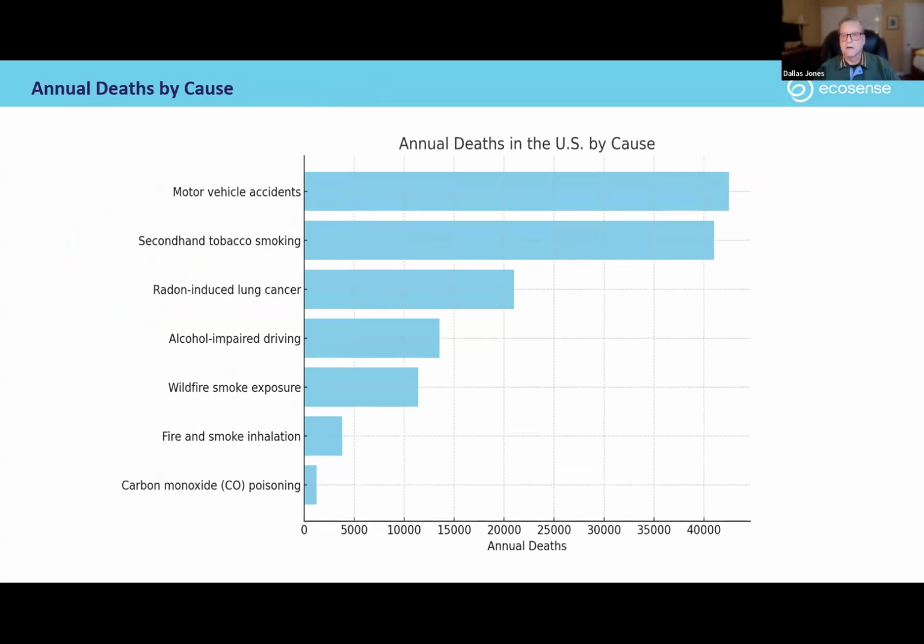If you've ever had the experience of being with someone who's suffering from lung cancer, it's ugly. It's something we want to avoid. And the good news is we can test for radon and monitor our radon, and at least we have the opportunity there to reduce our exposure where we can prevent radon-induced lung cancer.